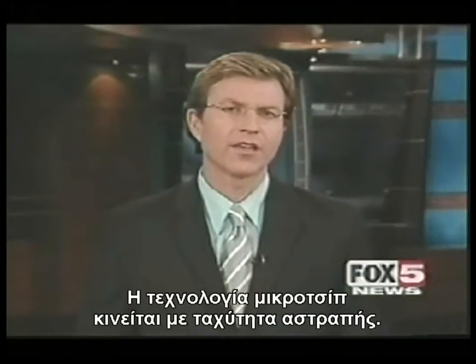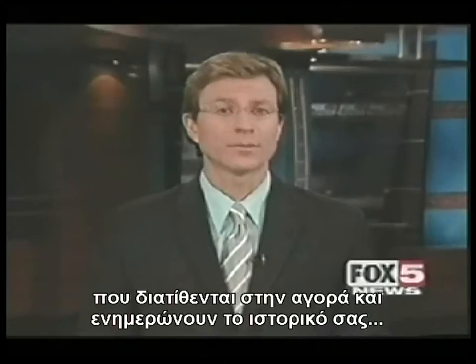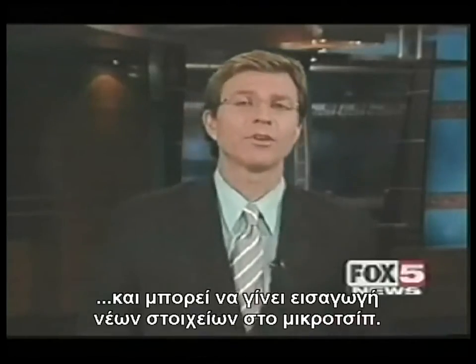The microchip technology is moving like lightning, we're told. There are newer chips already available on the market that update your medical history. You can actually erase data from a chip and put new data down.